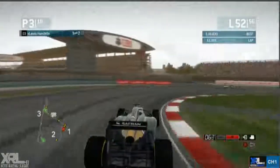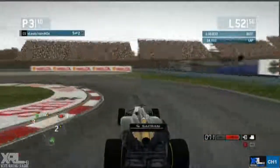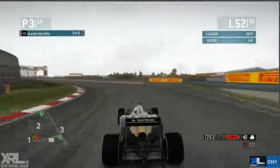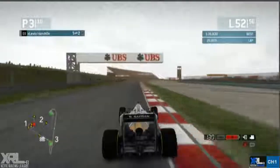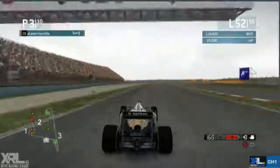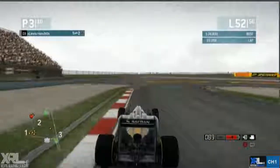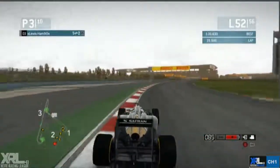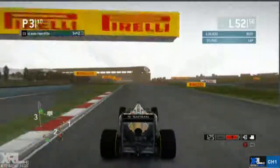And this corner, I absolutely hate this corner. It just keeps on going. Apparently Herman Tilke designed it because it looks like the number 11 in Chinese, and that's a lucky number. Seriously, who cares? That's no reason to make a corner. I don't think he makes very good tracks. The only track he's done well is Istanbul, in my opinion. And that's not even on the calendar.